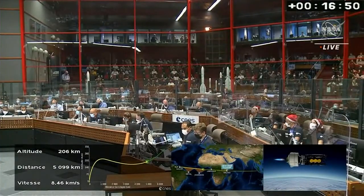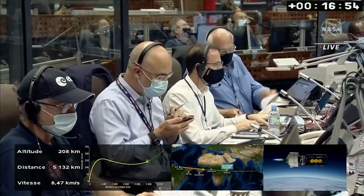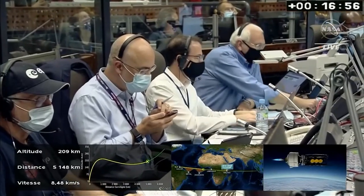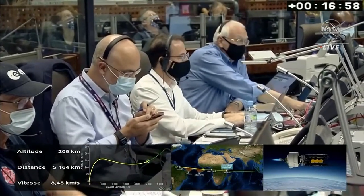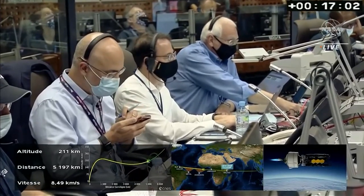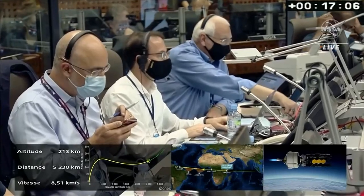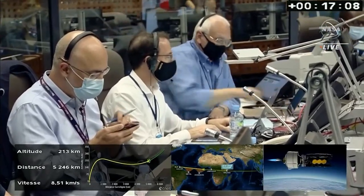We're about 8 minutes away from upper stage shutdown. The stage has performed as planned. No issues reported. The launch occurred at 12:20 Greenwich Mean Time, 9:20 Kourou Time, 7:20 a.m. Eastern Time on this Christmas Day.